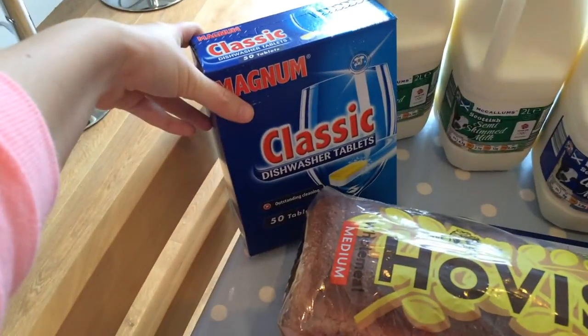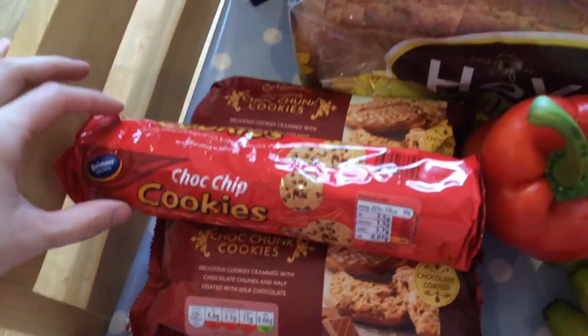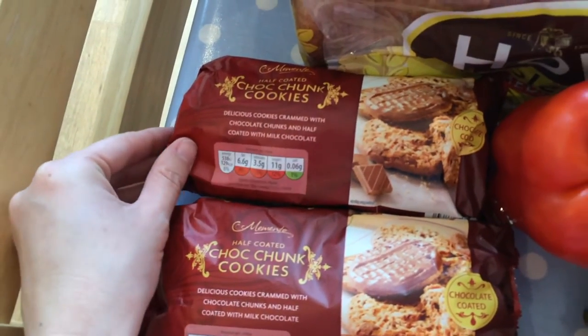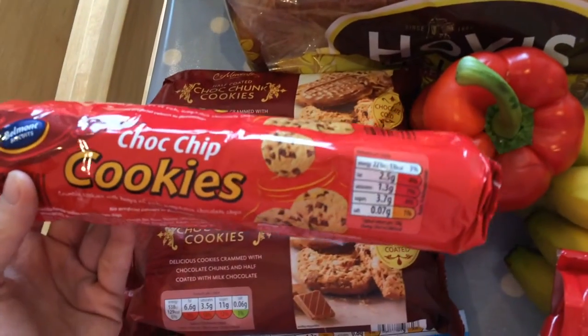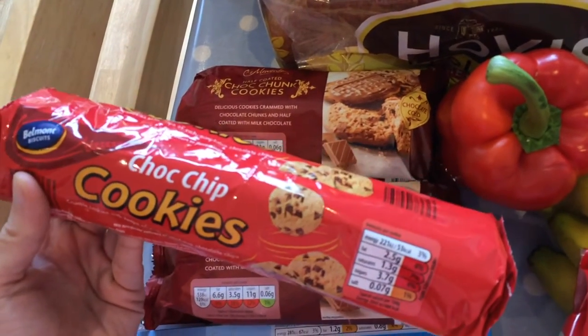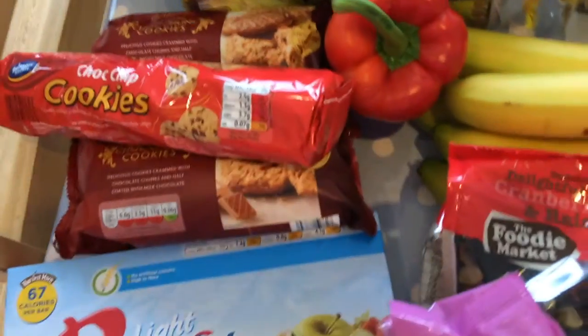I got a packet of dishwasher tablets. I got a loaf of bread. I got our favourite cookies, me and Andrew's favourite ones, which are the half-coated chunk cookies. They are amazing, so that's our treat in the evening with our cup of tea. And I got the regular chocolate chip cookies for the girls as a treat. They are not covered in chocolate, so they're not quite as bad, and they're a smaller size, so they're better for them.